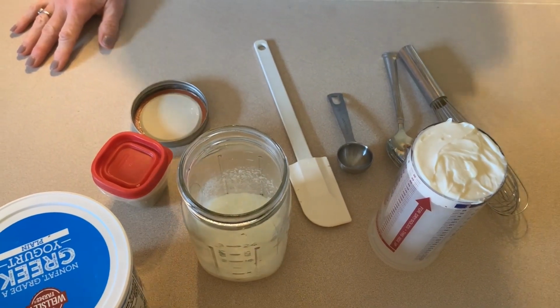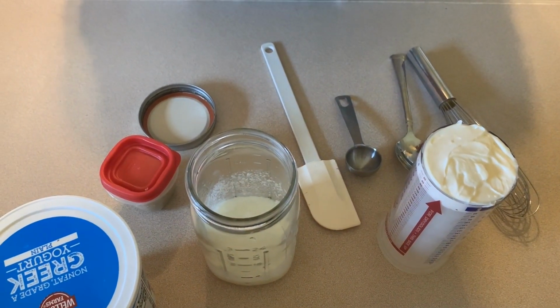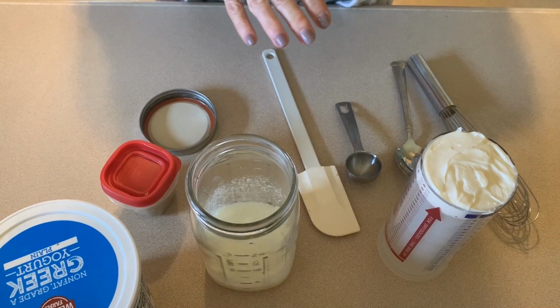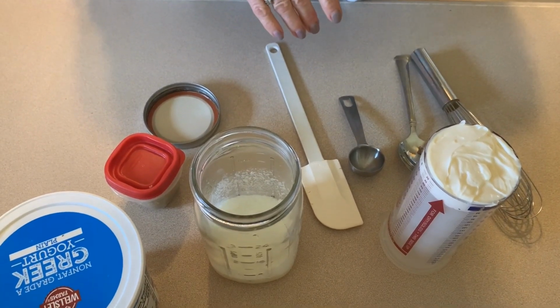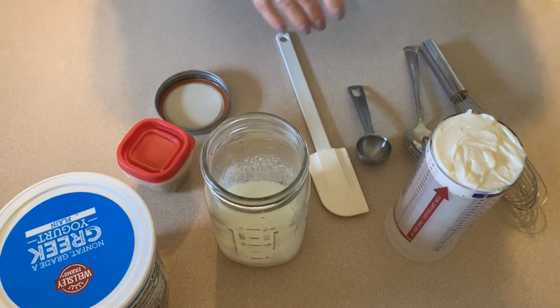Okay, we're gonna put together the ranch dressing. Now, on my website, I do have this recipe, and I also have a dip mix as well. I really don't make the dip mix. I just make the dressing, and we use it for everything, for dressing and for dip.